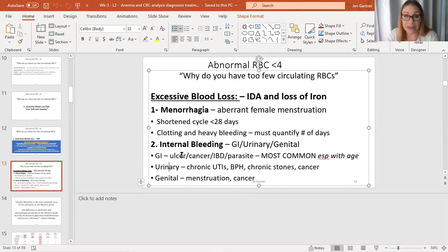It might not be tarry black stools like we learn in pathology. It can be so subtle that they're just losing chronic blood slowly all day long, right? That's why it's even scarier. At least a menstruating female knows they're going to the bathroom with clotting. A person who has a slow, insidious gastric bleed doesn't know, and it can go on for years.